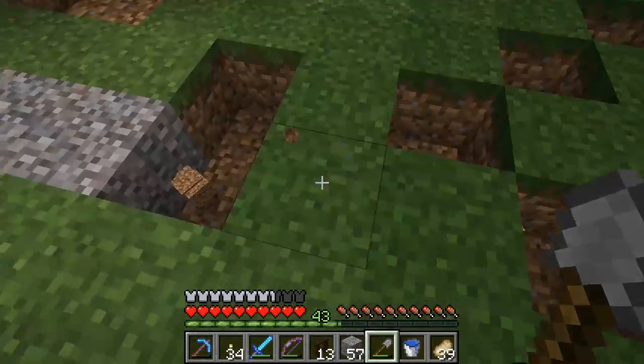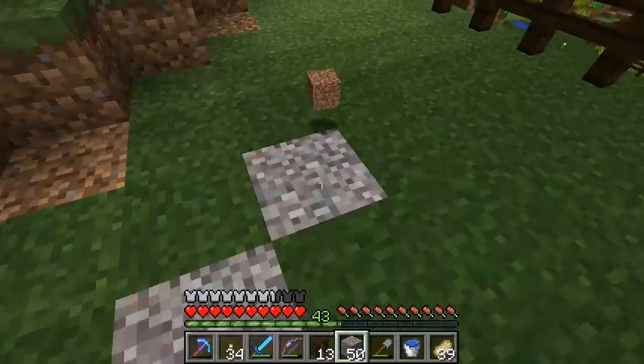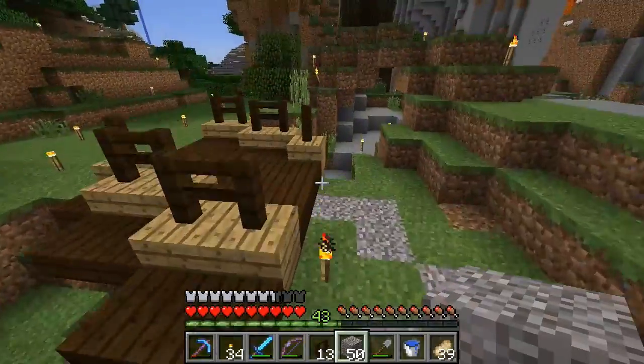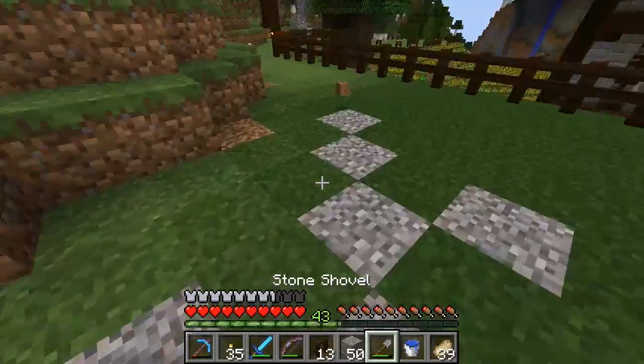I'm just going to break out a little pathway and put gravel down to give me a general idea of where a path's going to be. I'm going to tidy up another time. That's what I might do for next episode, because I'm slightly behind.